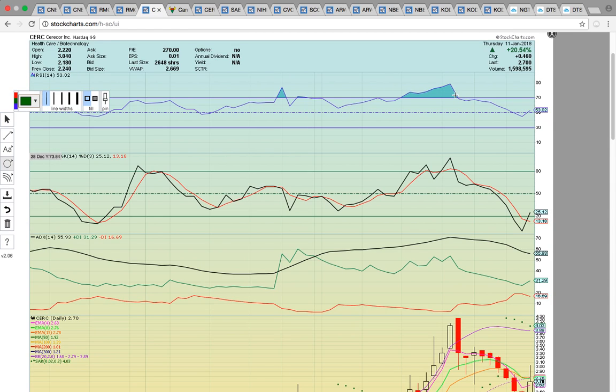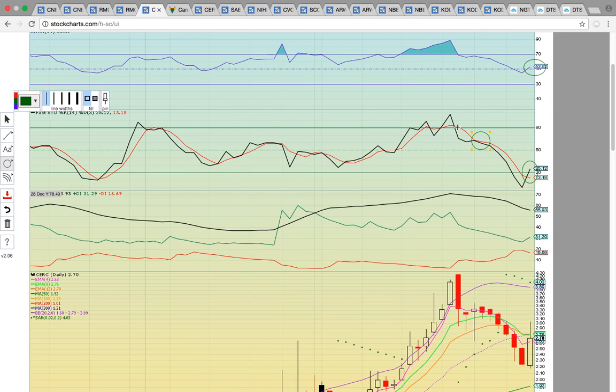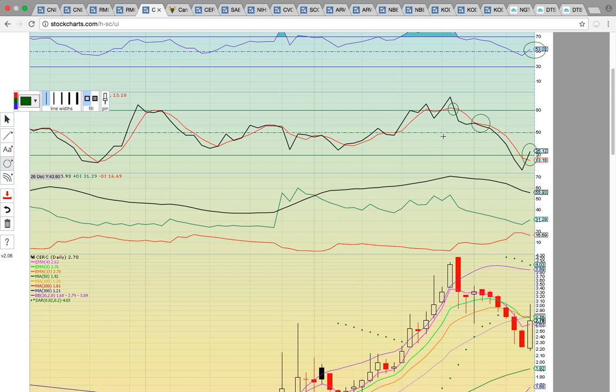And then CERC. Okay, yeah. So this stock had a nice bounce today. Closed up 20%. RSI, notice it's back above 50. Check this out, bull cross on Fasto. Notice that when it was heading lower, the black line failed to get above the red line, and there was a bearish crossover at the top. That signaled the pullback up here.